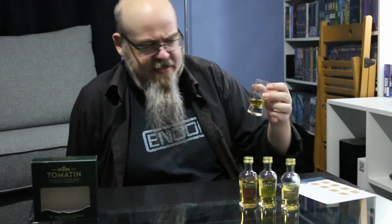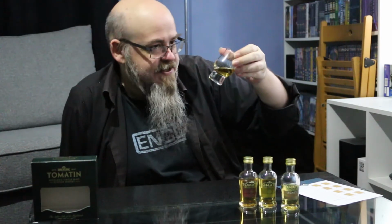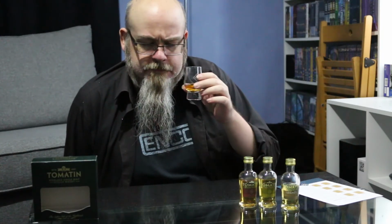So first we look at the colour. This one's definitely the darkest of the 3, and I would call it, I guess, more of an amber than a gold. Viscosity, there are definitely a lot more legs on this one. The nose. This one actually smells the least, at least to my nose. There's a hint there, there's something that doesn't smell of nothing, but it's definitely the weakest of the 3. And then the taste. Cheers.